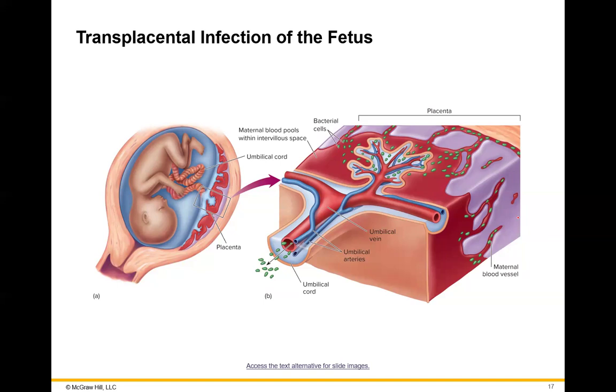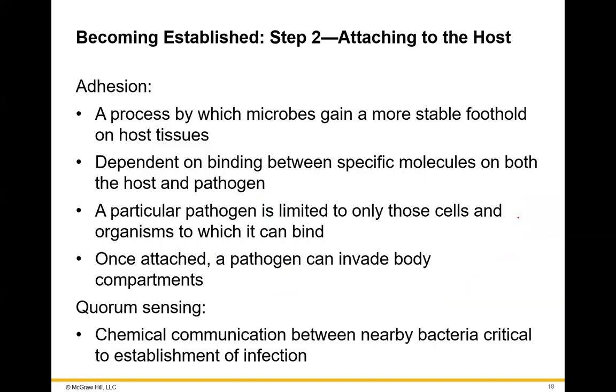That's pretty impressive. So we can keep the virus from getting to the baby that way, but not all things can be prevented that way. Some things just won't cross the barrier and the baby will be fine. Some things cross the barrier and it's worse for the baby than it is for the mother. Things like listeria, for example.